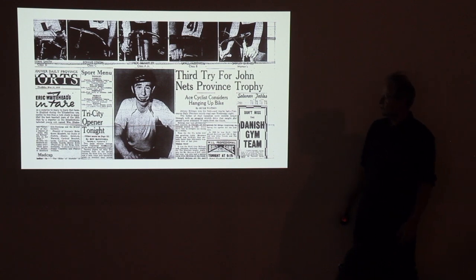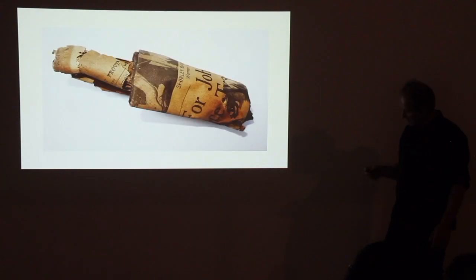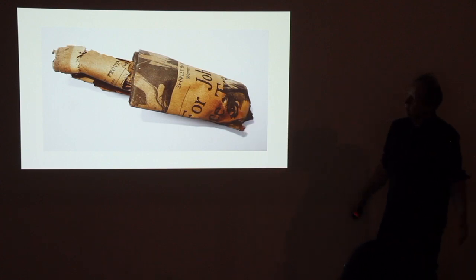I don't know, what was the Danish gym team doing in town? But John won a trophy for a bicycle race. And what would you know by looking at that? Is it John winning a bicycle race? No, it's a wonderful shape, it's a wonderful color, and there's someone staring at you. But it is a really abstract thing based purely on materiality. It's really lovely to look at, but you have to imagine what it means, which is so much a part of what the Blue Cabin is.